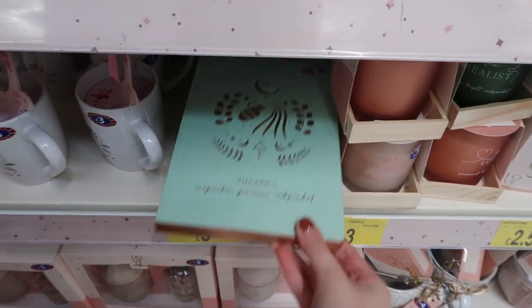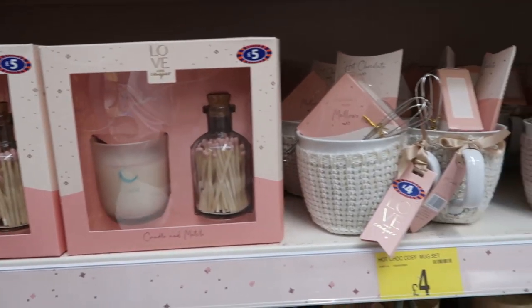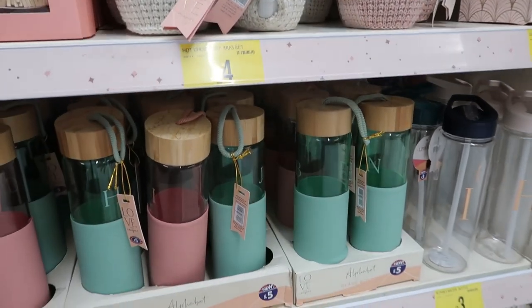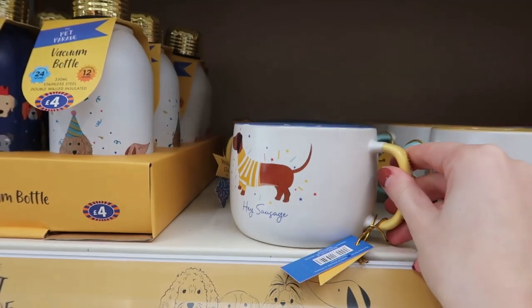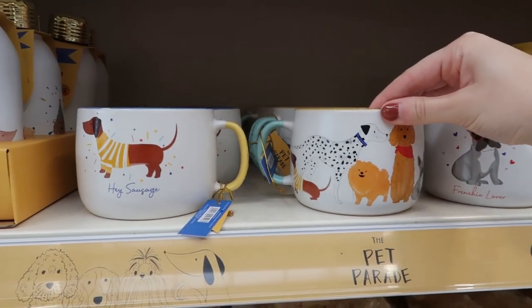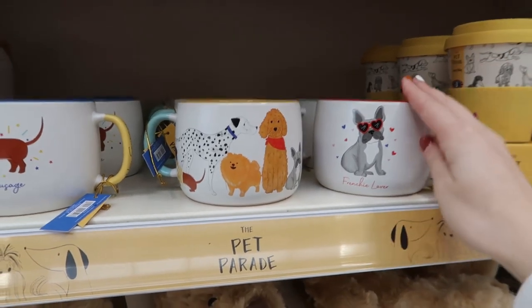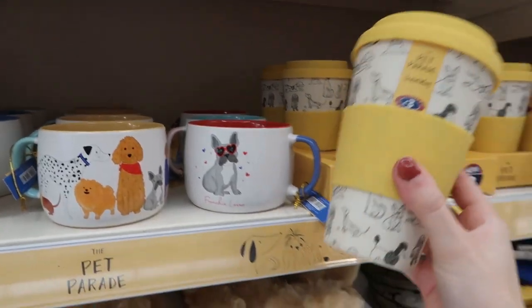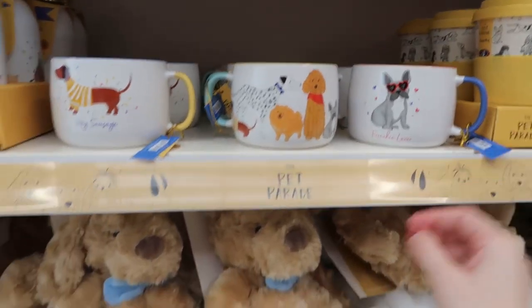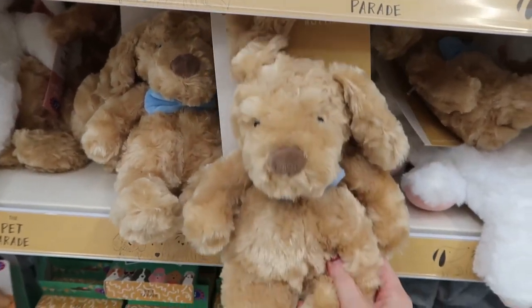They also have star sign notebooks. I love that little match set there, I thought that was very cute. And then they also have the classic knitted mugs and all the different pet things as well. So different mugs here, different bottles, different travel mugs as well. They just had the whole set. They have had this range for probably about 2 years now in B&M, but I do really love it.